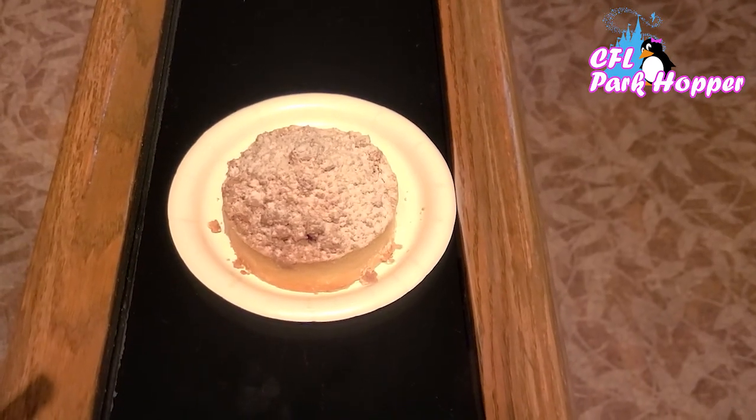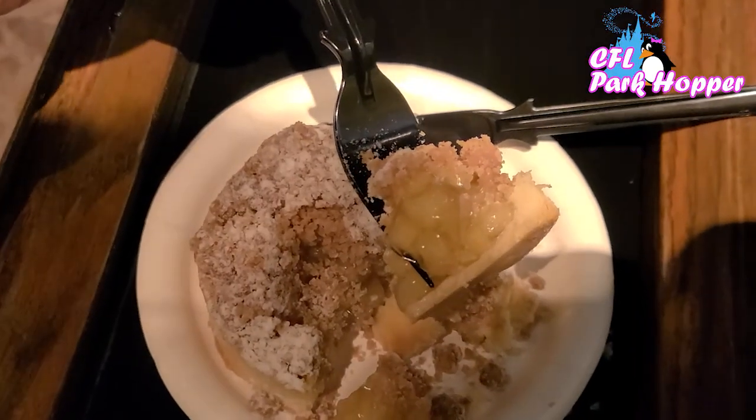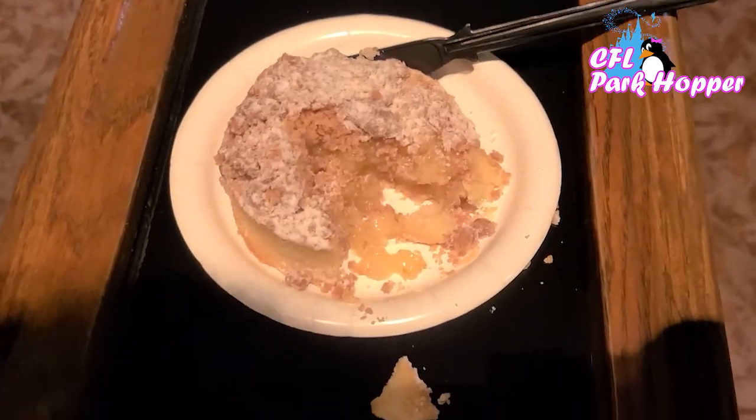All right, guys, this is the apple tart. It looks absolutely delicious, so let's give it a taste. Check out this bite with all the apple. Wow, here I go. That is absolutely delicious. Tons of apple in here.